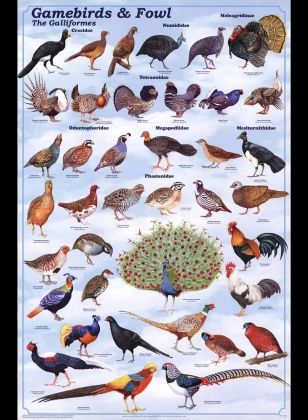That ornament to all rural scenery, the pheasant, is said to have been introduced from the banks of the river Phasis in Colchis, Transcaucasia, by the Romans. At least, the original form of pheasant was. Late during the 18th century, a Japanese and a Chinese form were introduced, and these have freely interbred with the original form, so that purebred specimens of any of the 3 are rare.